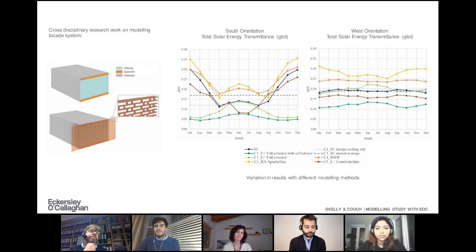So this is one of the recent examples of R&D work we did with EOC, and here we are testing different methods of modeling a fixed shading system with a complex geometry in IESVE and EnergyPlus software. We were testing the capabilities, limitations, and accuracy of these modeling tools. This kind of research work helps us to improve the modeling process and also understand each other's perspective of how we approach this problem. It also helps us to work in a more effective manner when we develop the optimum solution, in contrast to how we would achieve this if we were working in silos. So we are keen on continuing with such collaborative research work with EOC.